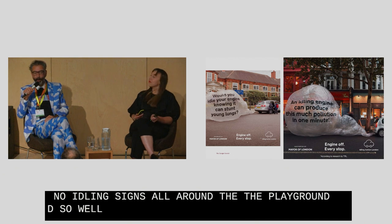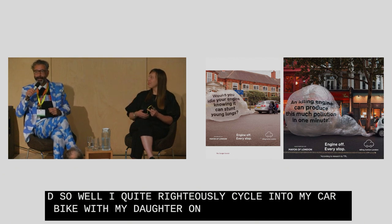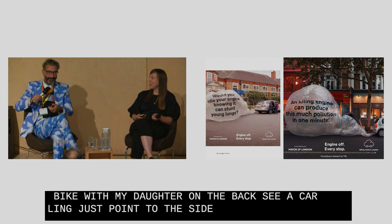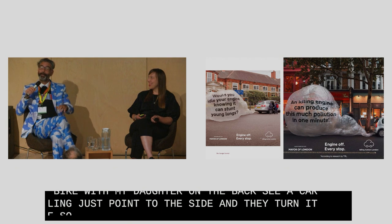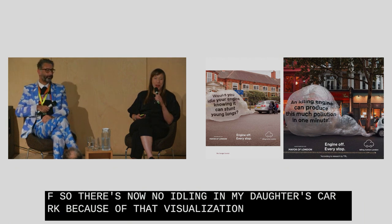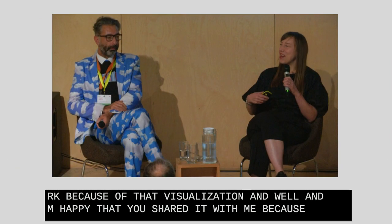That was it. And now there are no idling signs all around the playground. And so while I quite righteously cycle in my cargo bike with my daughter on the back, if I see a car idling, I just point to the sign and they turn it off. So there's now no idling in my daughter's car park because of that visualization. I'm happy that you shared it with me, because now I have that on my mind whenever I see someone idling as well.